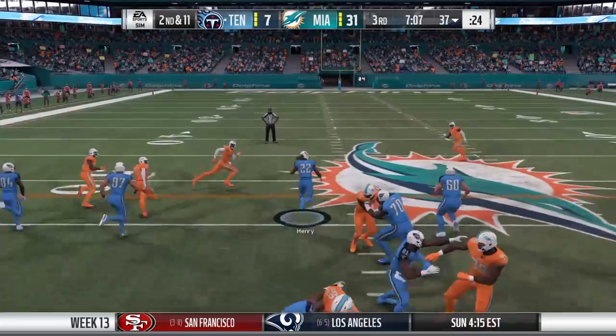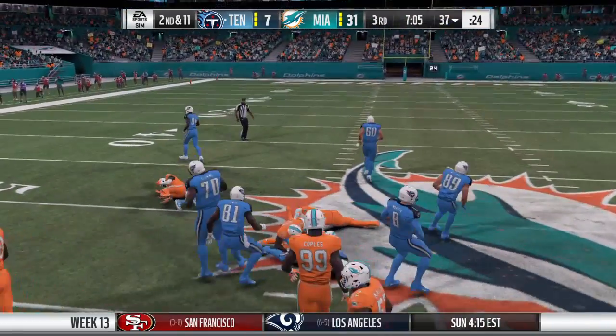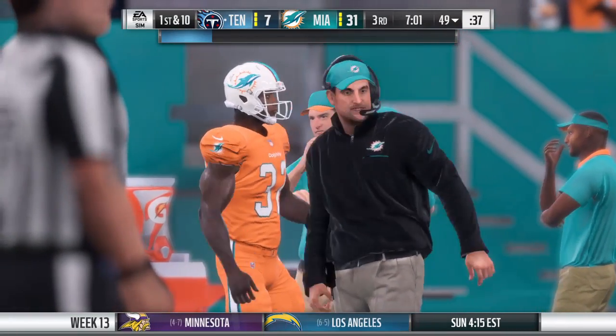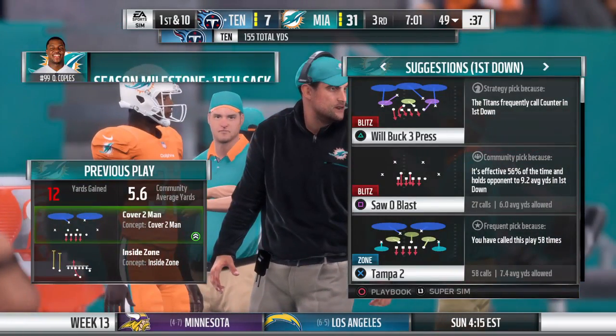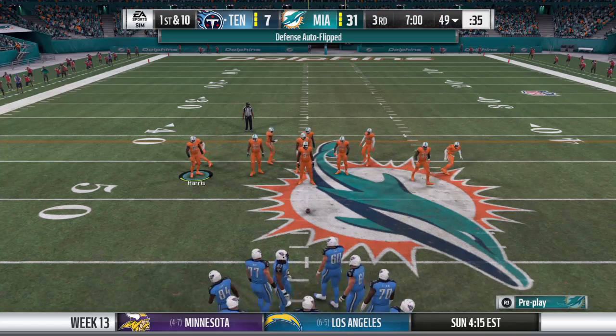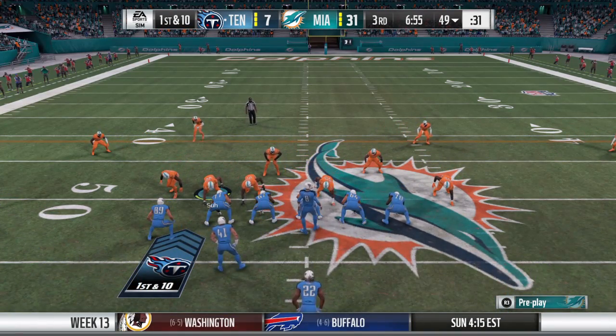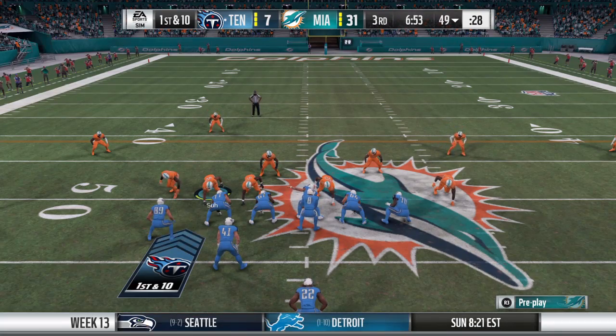They'll run it now out of the gun, and getting this just shy of midfield, they'll spot it at the 49. First down, Titans, gain of 12. Absolutely love the run right there. This guy's known for his quickness, but also for his speed, and he's able to get to the second level almost before you blink if you give him any type of blocking.